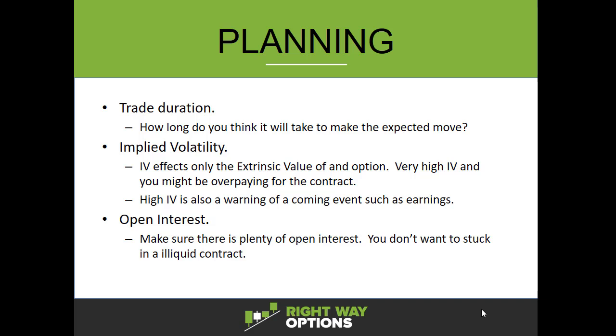So in your planning, one of the first things you want to think about is trade duration. One of the things that makes options very difficult is that not only do you have to be right on direction, you have to be right on the timing. Options expire, and so you have to be right on the timing. So the first thing you want to think about, if you find that trade and you want to think about using options for it, is how long do you think it will take for that expected move that you're looking for to be completed?